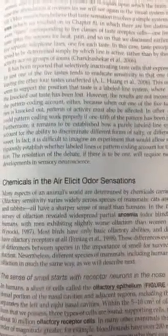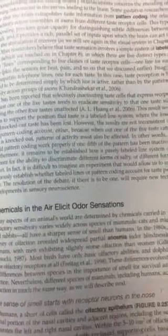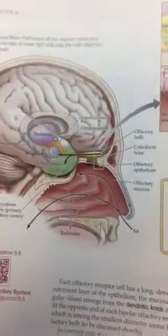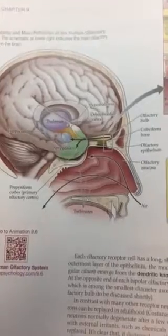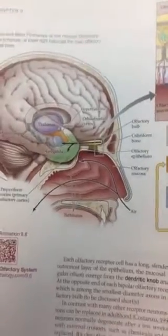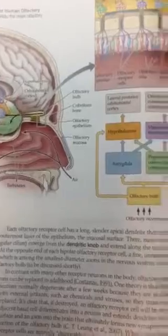Each olfactory receptor cell has long, slender, atypical dendrites that extend to the outermost layer of the epithelium, the mucosal surface. The cilia emerge from the dendritic knob and extend along the mucosal surface. At the opposite end of the bipolar olfactory receptor cell, a fine, unmyelinated axon runs to the olfactory bulb. Odorants excite specialized receptor molecules on the olfactory receptor cells.